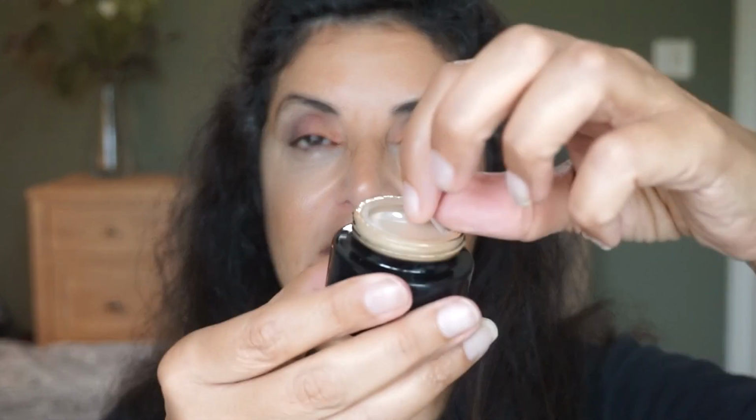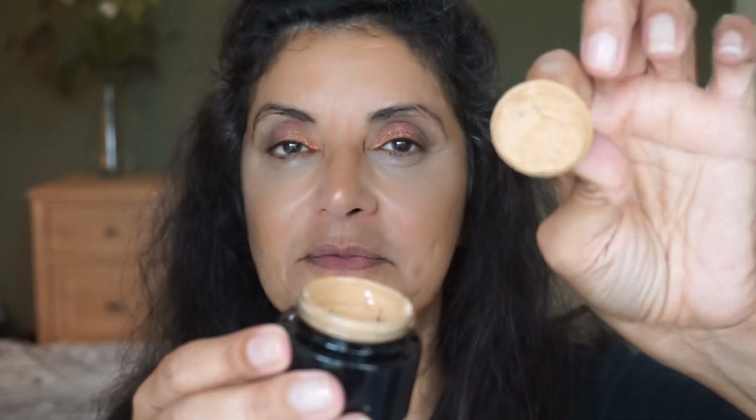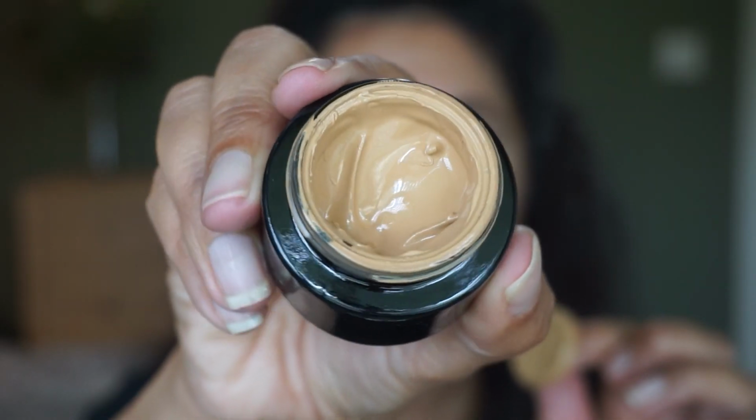The one thing that I do not like about it is that it does come in a jar. There's no pump, so it does get messy. Just comes like that. You pull out this little cover, and yeah, it just does get a little messy. And that is the cream foundation right there.